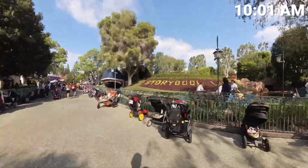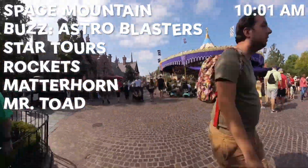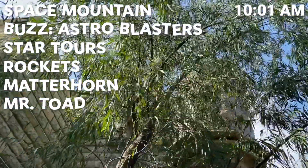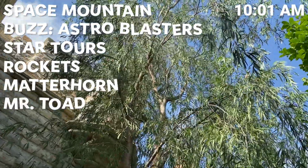After the Matterhorn, we're headed into Fantasyland. Mr. Toad is up first, then we'll see what else we can knock out before the lines get too long. I have always loved this tree in the Mr. Toad queue. I have no idea why.